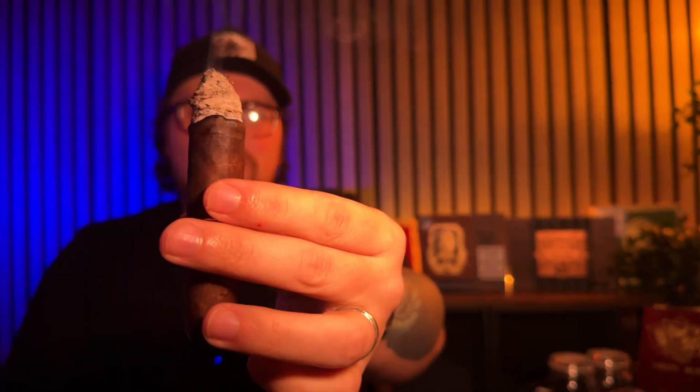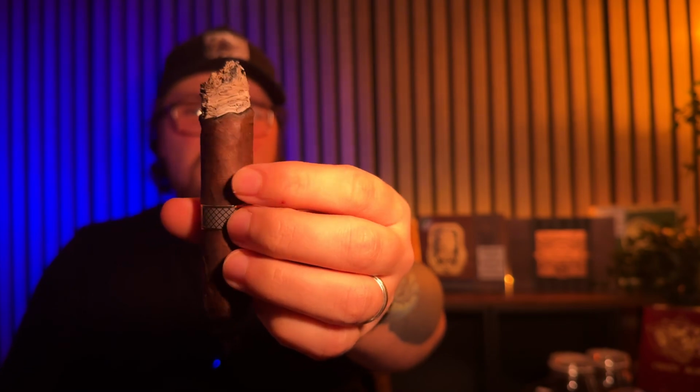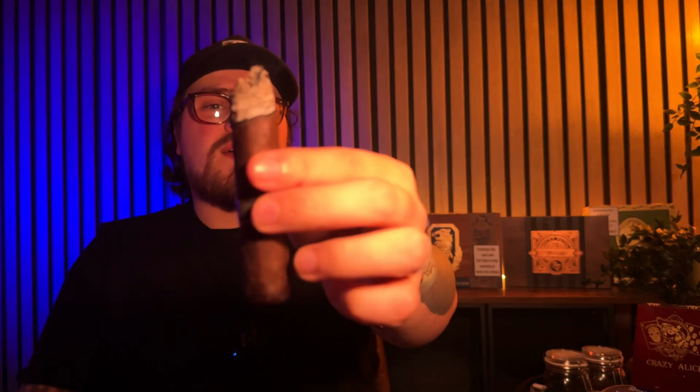This cigar is developing absolutely beautifully. Again, the burn has been going pretty strong. I haven't really had to touch that up at all. There was a slight bit of uneven burning, but I placed that longer bit at the top, started taking a little bit longer draws, and it's kind of rectified itself.